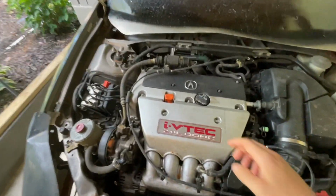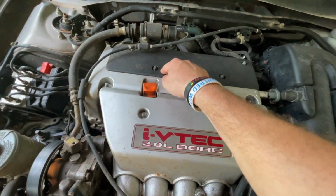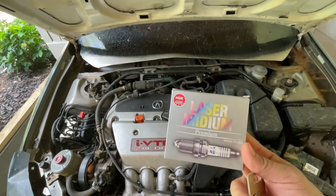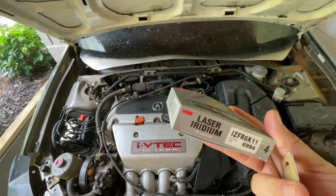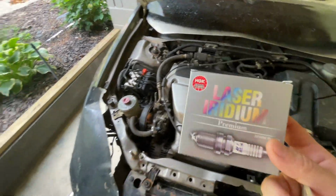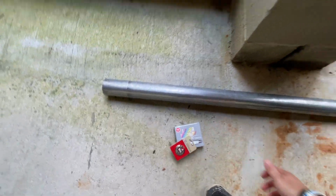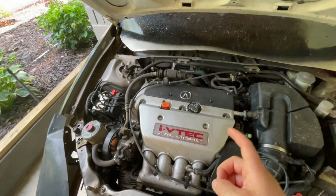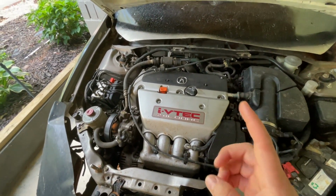The plugs on this car are pretty old, so the first thing I'm going to do is go in there and change these plugs. I've got some brand new plugs, which if y'all don't know, these plugs right here are $70. So they are extremely expensive for this type of car. I'm going to change the plugs and also do an oil change. We're going to bring it up to Bay Fast Lube and do an oil change on that.